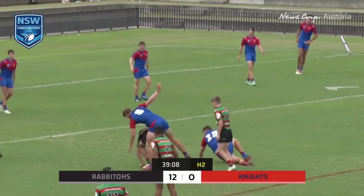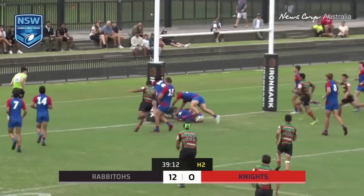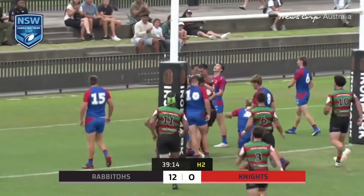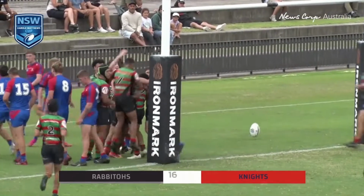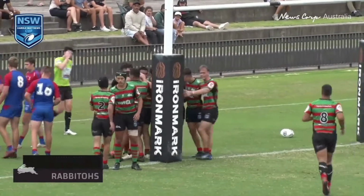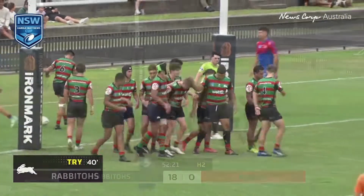Some changes now, the Rabbitohs. Here comes Smith, out of dummy half. He looked up, he saw a number. Can he get through? He does well. Bailey Smith, he looked up, he saw some Knights numbers, and he said, it's my turn to go, and go he did. And he scores a great individual try, the little number nine for the Rabbitohs.